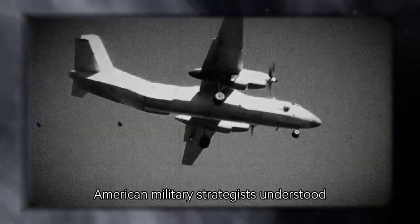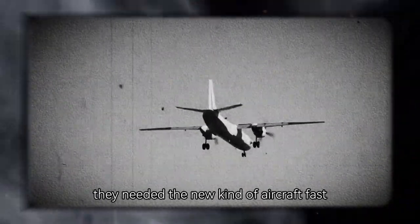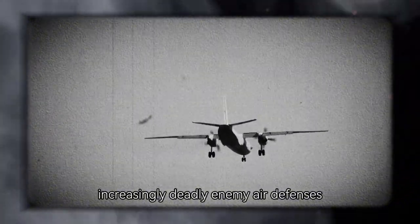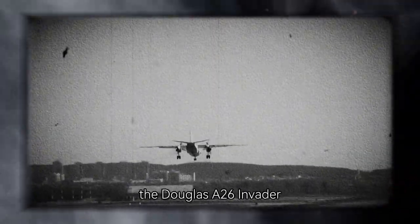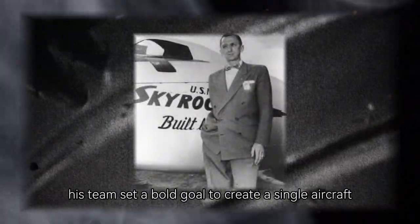American military strategists understood they needed a new kind of aircraft, fast, versatile, and capable of smashing through increasingly deadly enemy air defenses. From this urgent need came the vision for one of World War II's most advanced bombers, the Douglas A-26 Invader. The driving force behind this project was engineer Edward Heinemann from Douglas Aircraft. His team set a bold goal to create a single aircraft that could replace both light attack planes and medium bombers.